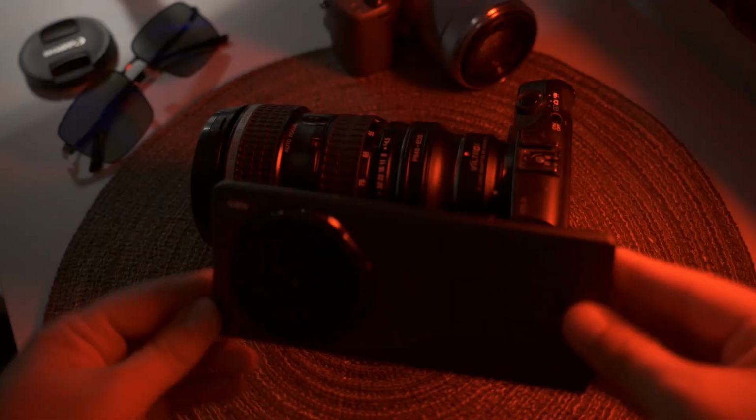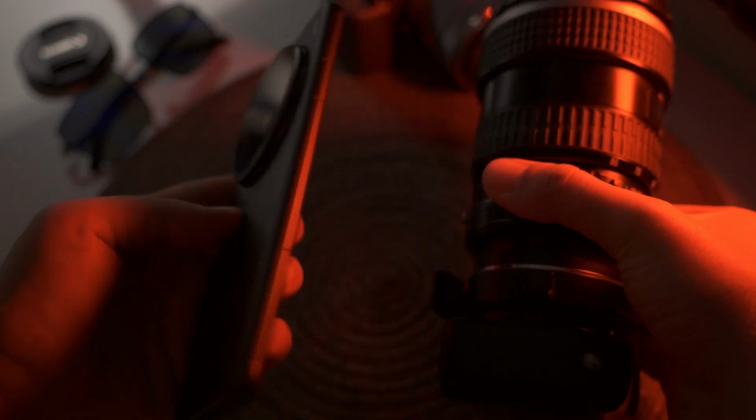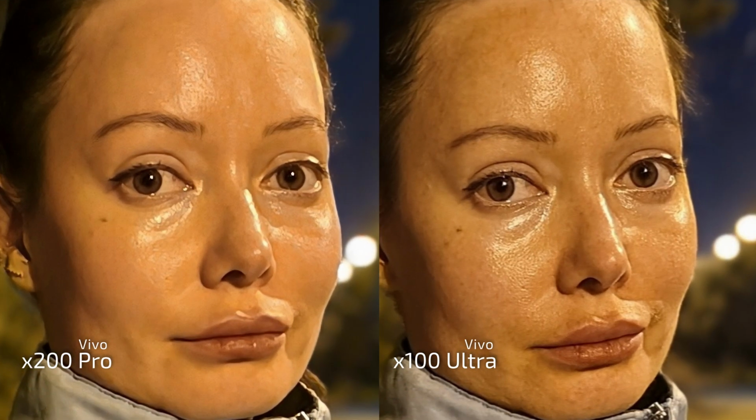It affects portraits of people, sculptures. You get less natural depth of field and bokeh. If X100 Ultra blurs the borders between smartphone and conventional mirrorless camera, X200 Pro on some occasions feels more smartphone-y, with visible and aggressive processing that can be a noticeable downgrade for some people. For me at least, it is.